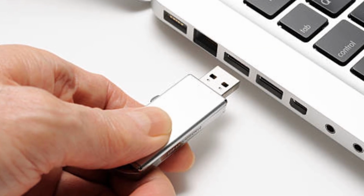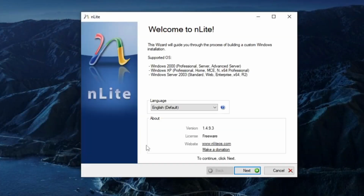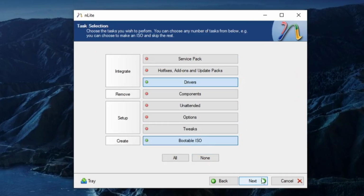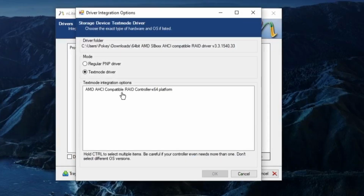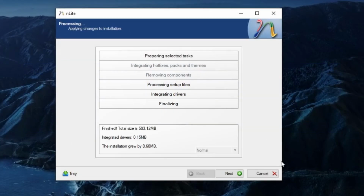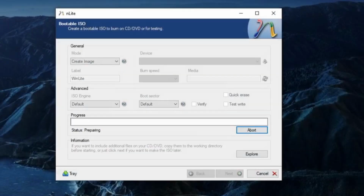Installing Windows XP from a USB stick is quite finicky, so I ran out and bought a blank CD. I then took the Windows XP ISO and used a program called nLite to slipstream SATA drivers into the ISO. The reason I have to do this is because Windows XP never supported SATA drives and my hard drive connects to a SATA interface, meaning if I try to install Windows XP to it, the installer wouldn't detect it. However, AMD released SATA drivers so that Windows can detect SATA drives. So I got the AMD SATA drivers from a website, used nLite to slipstream the drivers into the ISO, then let it create a bootable ISO with the drivers integrated.